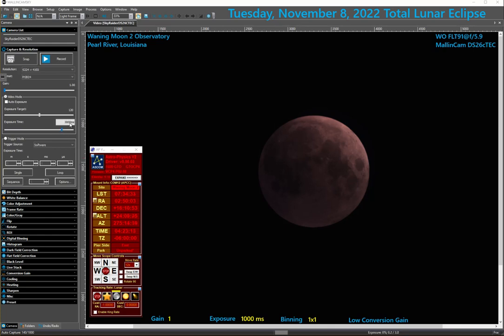See, this is a 3 second exposure. I didn't update that. Let me just put 3 seconds. I don't need it that big. Three seconds, with minimum gain.